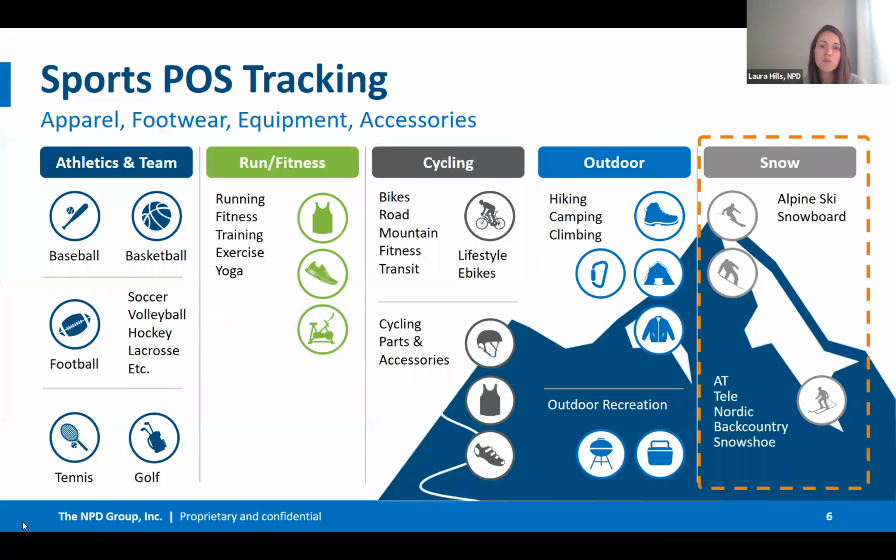And then specifically in the sports business, which is where I operate within NPD, we cover everything from athletics to cycling to total snow business, from top to the bottom of the mountain. So with this, I'm able to offer you a full perspective of what's happening, not just in the snow industry, but how that plays into the greater sports market performance at retail as well.